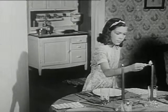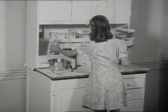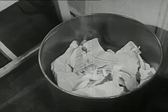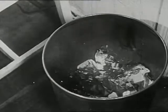Although fire under control may be helpful to us in many ways, fire handled carelessly may cause trouble. This girl should have made sure the match flame was out. Fortunately, she knows what to do. Pouring water on the flame does two things. It cools the fuel below its kindling temperature, and it shuts off the oxygen supply.